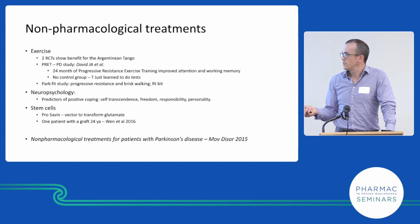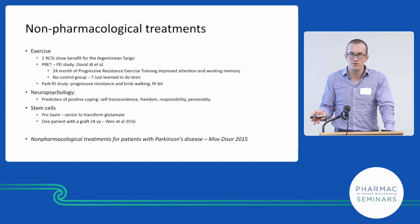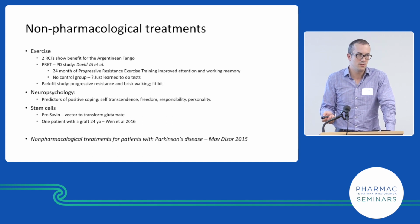Okay. There's no evidence for stem cells. At the moment, we have no disease-modifying treatment. Those kind of trials are negative.